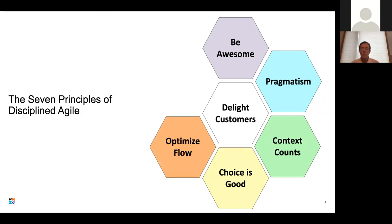We talk about optimizing flow. That means that we should consider not just individual teams. An organization has sets of teams, and they also have supporting groups such as enterprise architecture to work with. So what we want to do is optimize the flow of value to our stakeholders and consider the whole organization as a system, and optimize that system, not just individual teams.